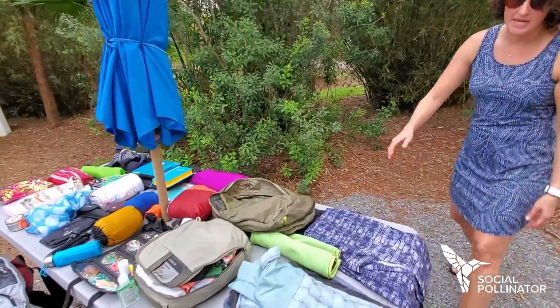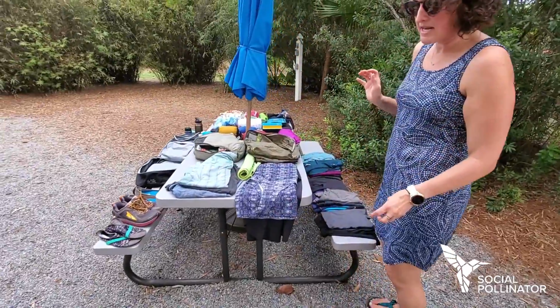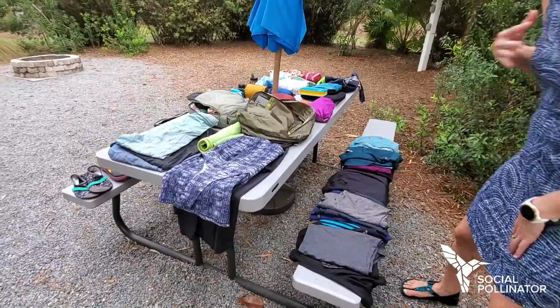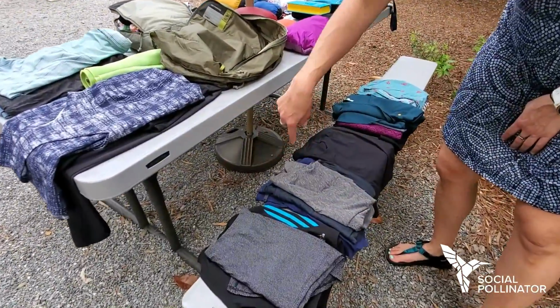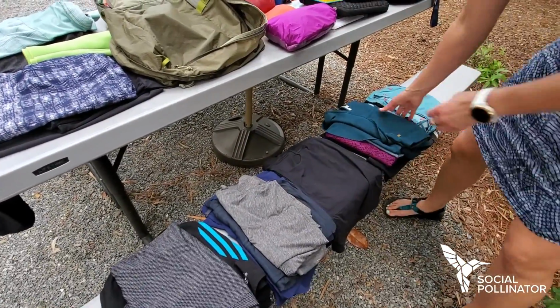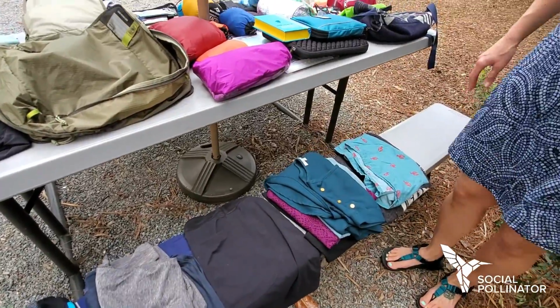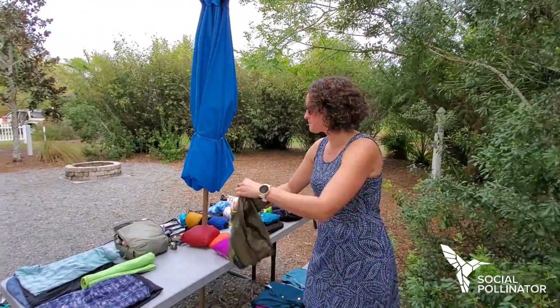So, what am I bringing? I've got 3 long sleeve shirts that may or may not get used in the tropics, a couple dresses, some running stuff, hiking stuff. That's just 2 pairs of shorts, 3 kind of active shirts, a skirt, about 5 shirts, and then sleepwear. And that's it. And I'm gonna pack that all into this one cube.